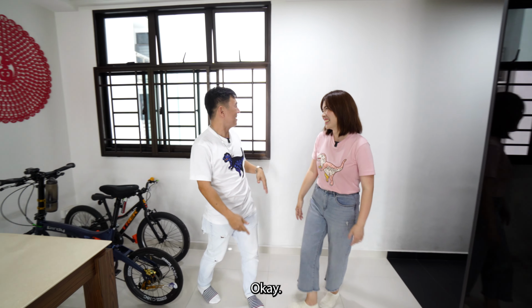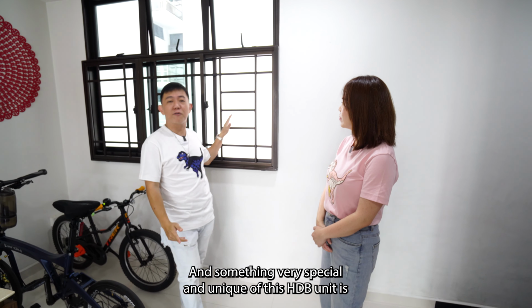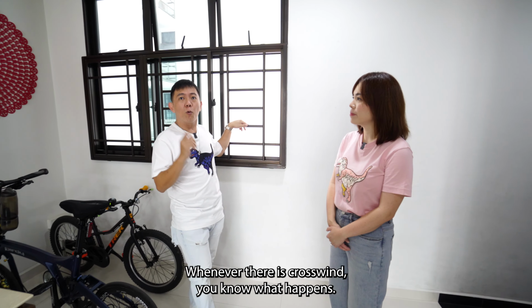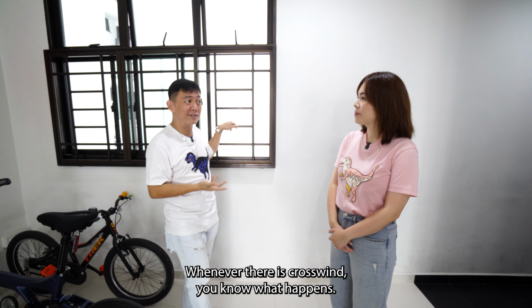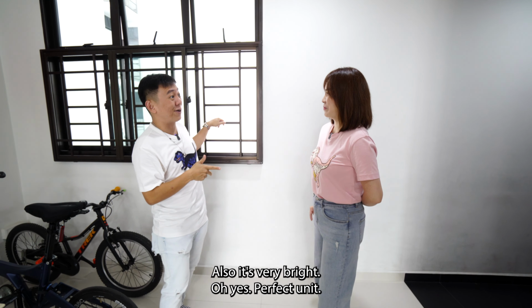Yes. In fact, for this unit itself, it's not south-facing. And something very special and unique of this HDB unit is we have one more window here. Whenever there's crosswind, you know what happens? Very windy. And? Good feng shui. Also, it's very bright. Oh yes.